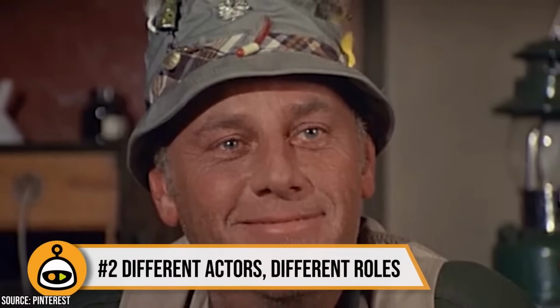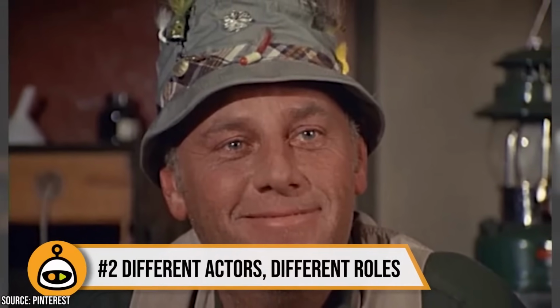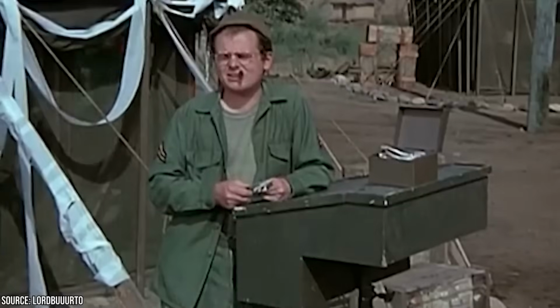Different actors, different roles. McLean Stevenson auditioned for the role of Hawkeye, but was convinced to take the role of Lieutenant Colonel Henry Blake instead. Comedian Robert Klein turned down the part of Trapper John. He turned down the role, and there's a rumor he regretted the decision. Robert denies those rumors.